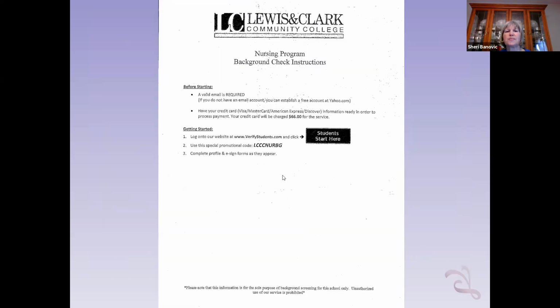So the background check. You have to have a background check to start the program. Okay, so you need an email and a credit card. You go into the website, www.verifystudents.com. Okay, and there'll be a button, students start here. You fill that out, that shows you the nursing instructional code, or the promotional code, and they'll answer some questions about where you live, your married names, maiden names, those kind of things. It'll be $66 for that to be done. Okay, and then those results come directly to us.